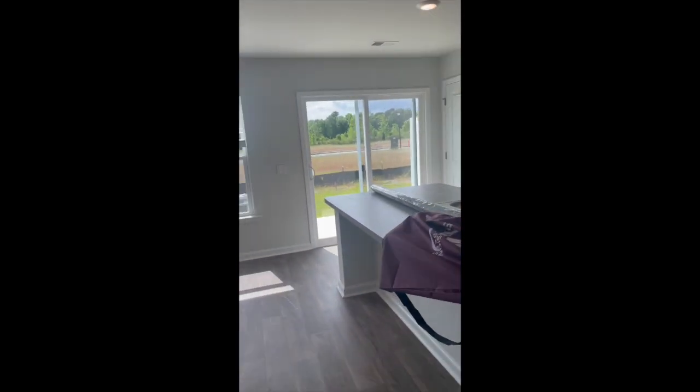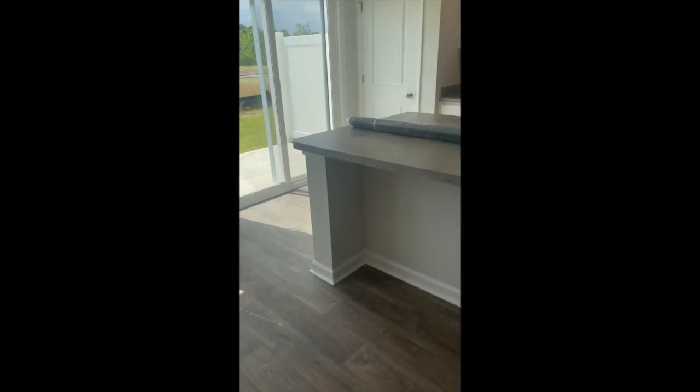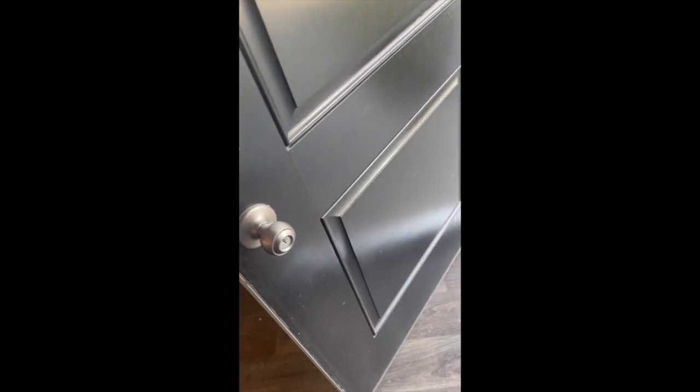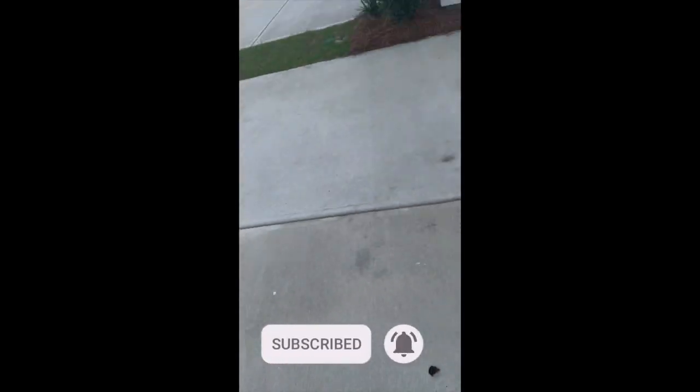So, nice little start. Townhouse living, honey. But okay, let's go outside. And that's the front door. That's cool, the lock system. I can lock it up later. Okay, this black door, that's cool. Oh, that's two driveways basically. Two driveways.